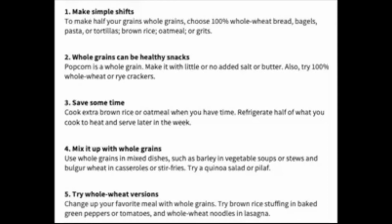When it comes to whole grains, they can also be healthy snacks. Popcorn is a whole grain. You can make it with little or no added salt or butter. You can also try 100% whole wheat or rye crackers.